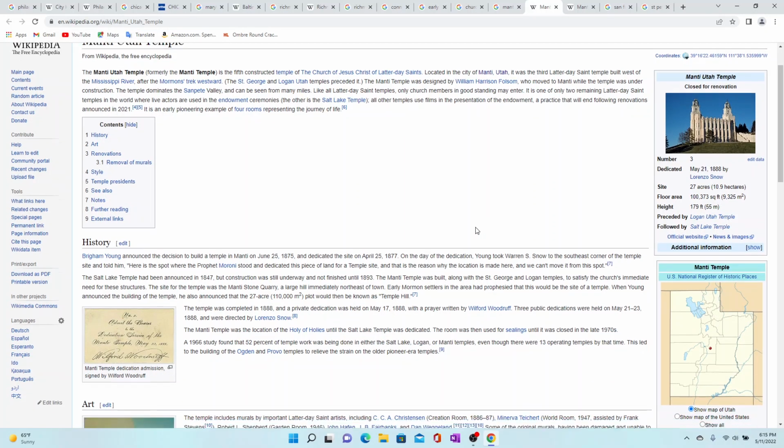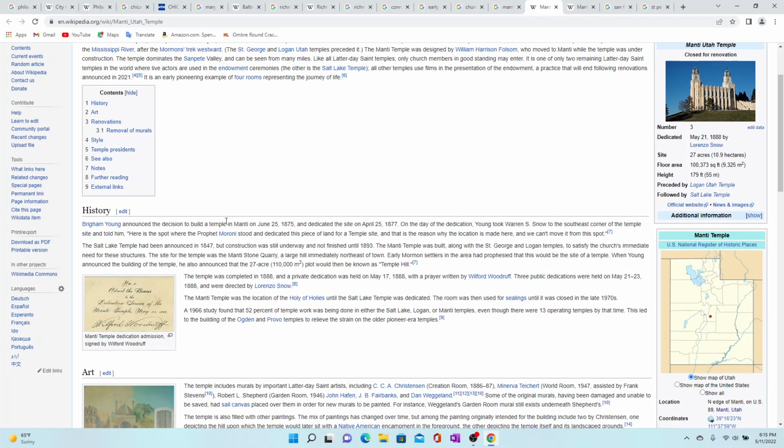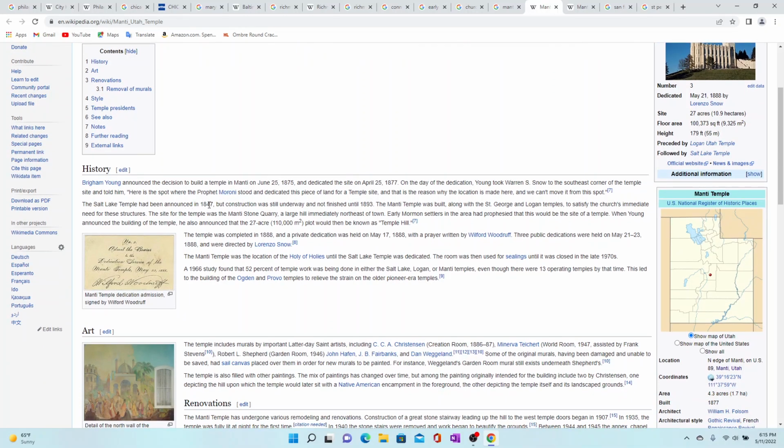Let's just look at the history of the Manti, Utah temple. Brigham Young announced the decision to build a temple in Manti June 25th, 1875, and dedicated the site April 25th, 1877. The Salt Lake Temple was announced in 1847, but the construction wasn't finished until 1893. So I guess they're implying they built the Manti Temple as a sort of stay for the Salt Lake Temple. But that doesn't make sense. If the Salt Lake Temple is taking so long, from 1847 to 1893, why would you then start work on another temple?